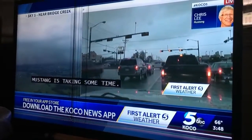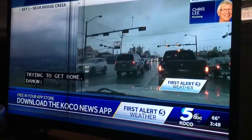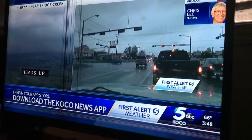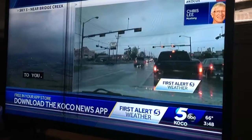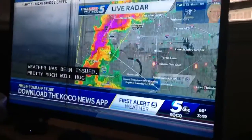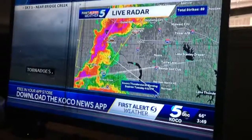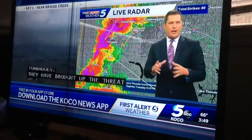Yeah, hey Chris, just a heads up, Storm Prediction Center just went moderate risk, so this is brand new, passing along to you as we speak, that a moderate risk for severe weather has been issued. Pretty much is going to hug right along I-44, and the moderate risk is going to be for tornadoes. They have brought up the threat of long track strong tornadoes possible for central Oklahoma, including Oklahoma City.